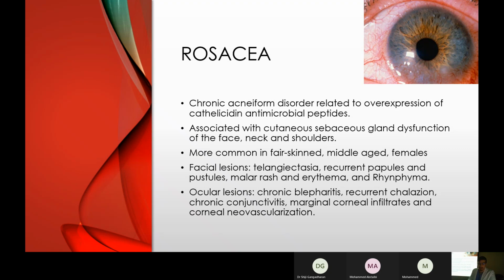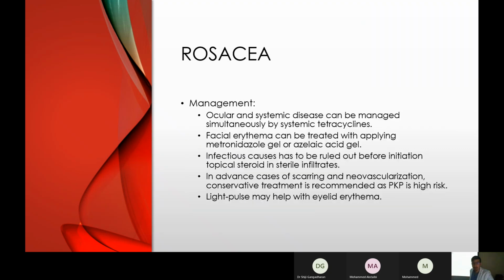Ocular lesions include chronic blepharitis, recurrent chalazion, chronic conjunctivitis, marginal corneal infiltrates, and corneal revascularization. For management, ocular and systemic disease can be managed simultaneously by systemic tetracyclines, like doxycycline. Facial erythema can be treated by applying metronidazole gel and azelaic acid gel.